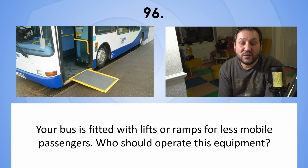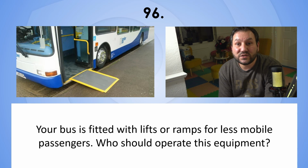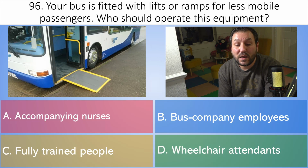96. Your bus is fitted with lifts or ramps for less mobile passengers. Who should operate this equipment? A. Accompanying nurses. B. Bus company employees. C. Fully trained people. Or D. Wheelchair attendants.